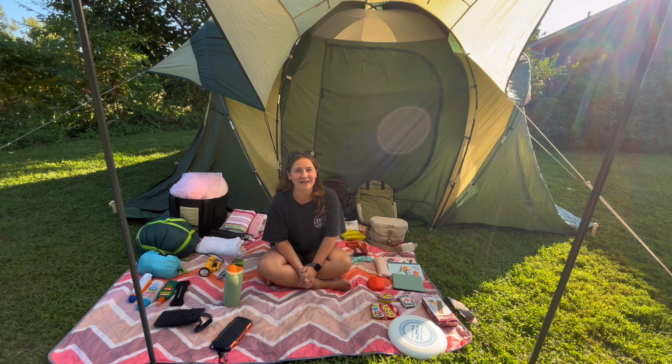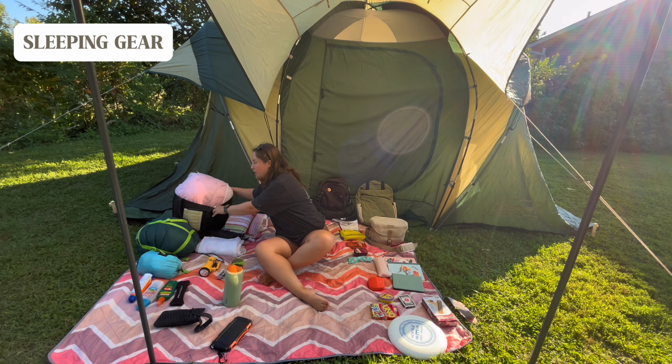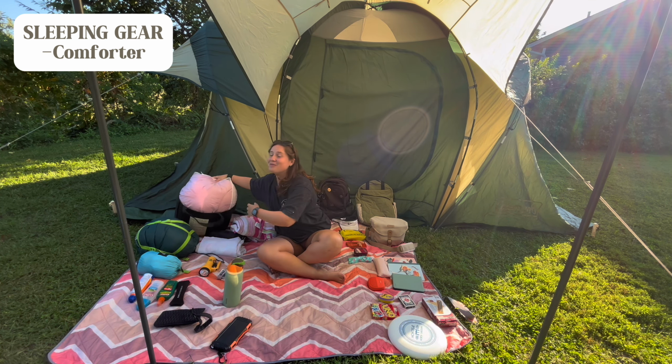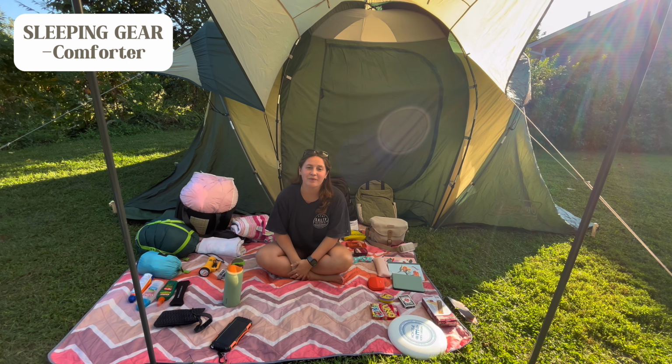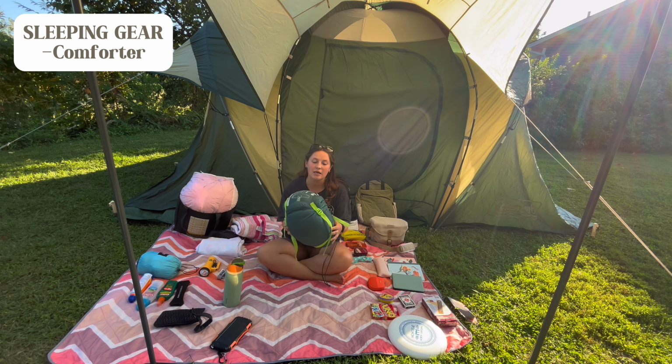Now, the next most important thing is your sleeping gear. For me, I am bringing a comforter here. This is a massive comforter. Honestly, this is going to be pretty warm. The low for my trip is 44 degrees. I think that it's really always very important to double check on what the weather is going to be before your trip. I also have this awesome sleeping bag.